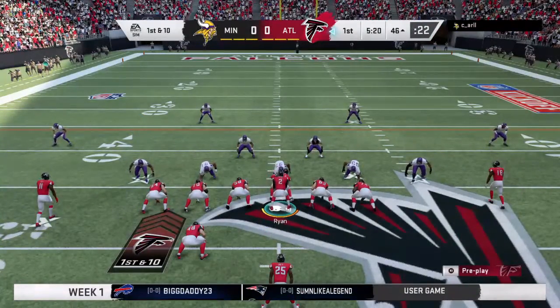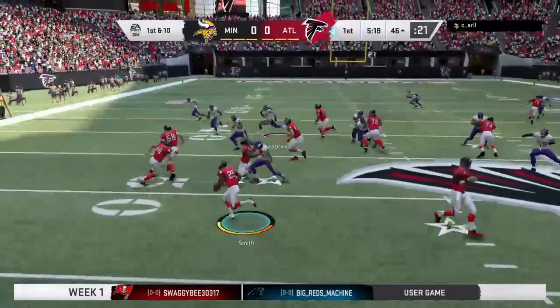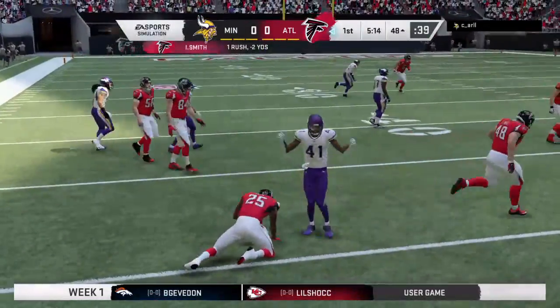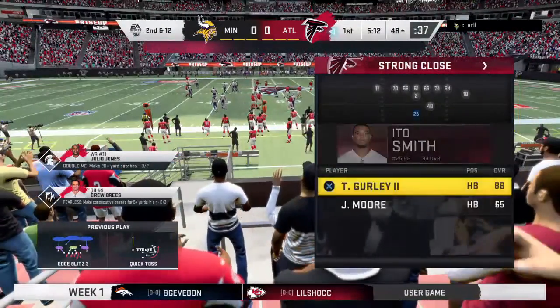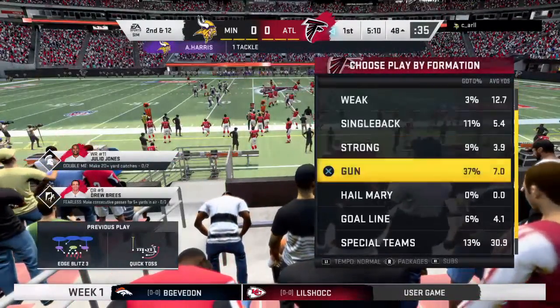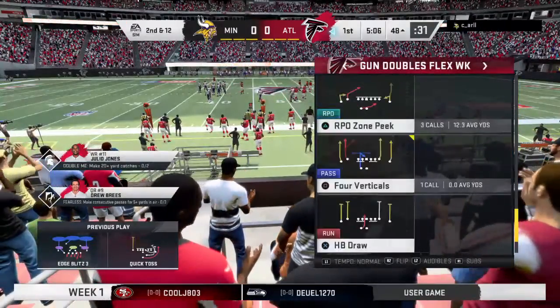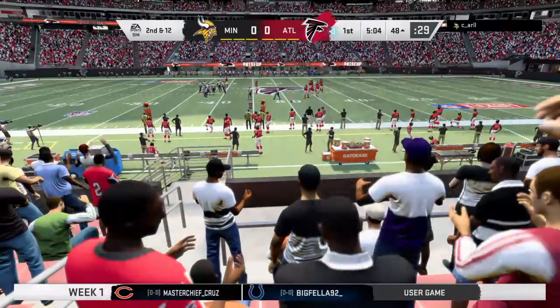From Viking territory now, they'll come up 1st and 10 at the 46. They try to run on 1st down, but this defense says no dice. They stop them a couple yards behind the line of scrimmage. This will be a 2-yard loss on the play, and that'll make it 2nd and 12 at the 48-yard line.